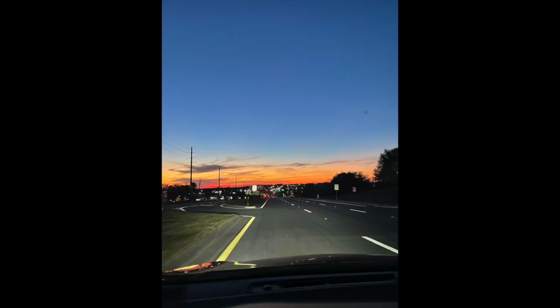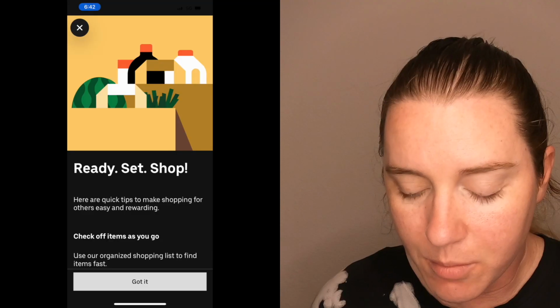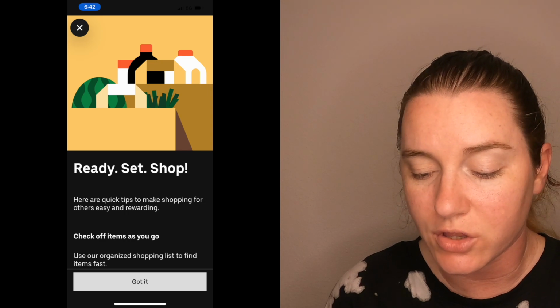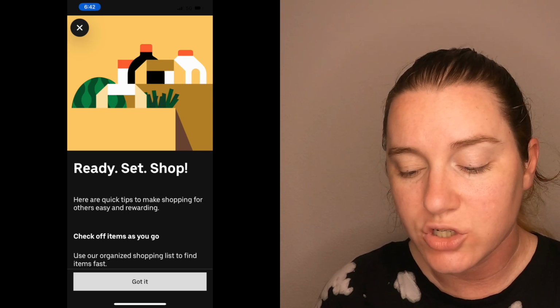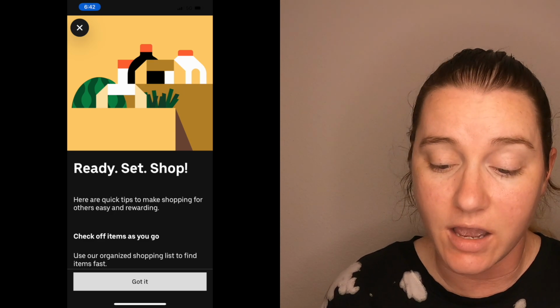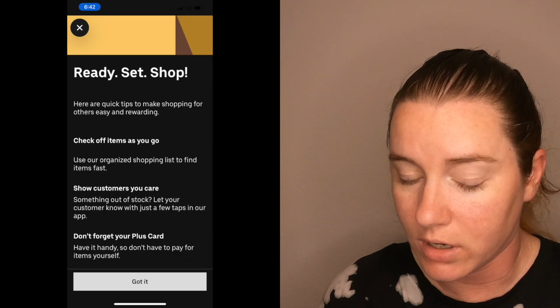And I got this pretty cool picture of the sunset. I'll put it up on the screen for y'all because it was so pretty when I was heading to Walgreens. But Walgreens says, ready, set, shop. Here are quick tips to make shopping for others easy and rewarding. Check off items as you go. Use our organized shopping list to find items fast, which it was only 1 item.